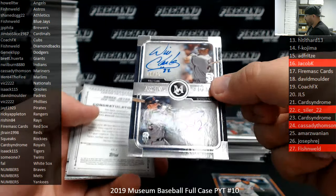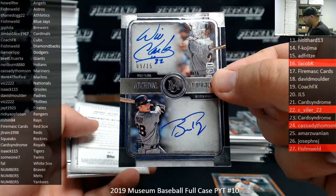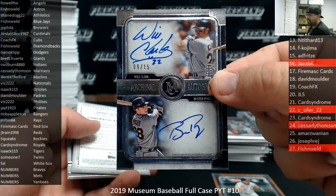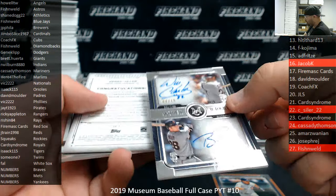Dual autographs for the Giants. Shane Dog is going nuts over this one. He doesn't have it. Will Clark, Buster Posey, 9/15. That's a filthy hit right there. Giants belong to Brett Huerta. Nice hit.